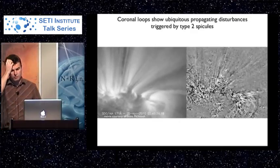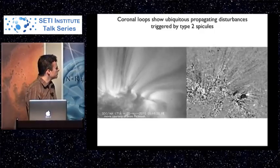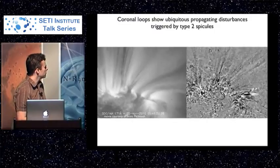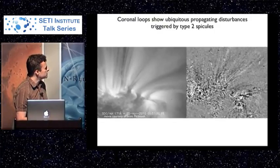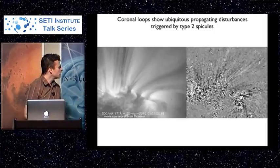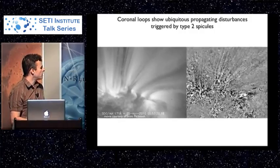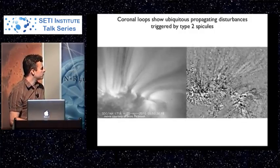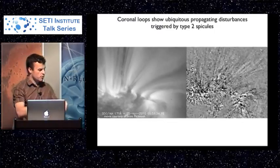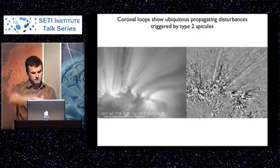Another thing that we've been focusing on with SDO is that when you look at a movie like this, the original data, it looks like you have nice loops and they're just sitting there and everything's hunky-dory. But if you take a running time difference, so essentially what we did is we took this movie and from each image we subtracted the previous image, then we're focusing on the changes. Then what we realized, and people have known this for a while but not that it's quite that ubiquitous, is that there's a lot of dynamic changes in here, and there are propagating disturbances that continuously propagate from the foot points into these coronal loops.